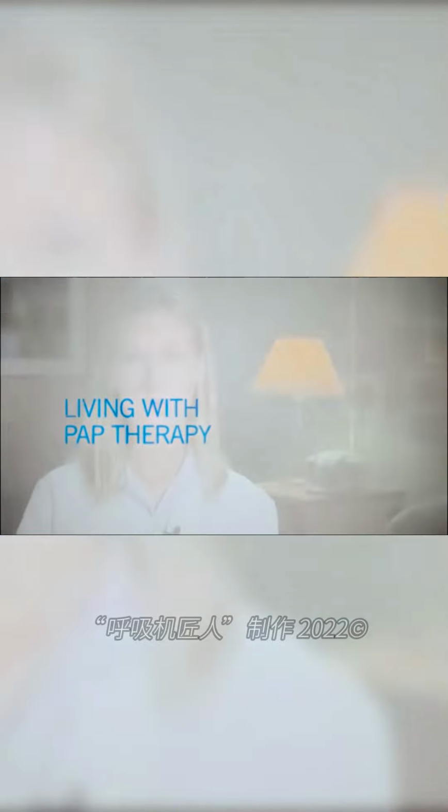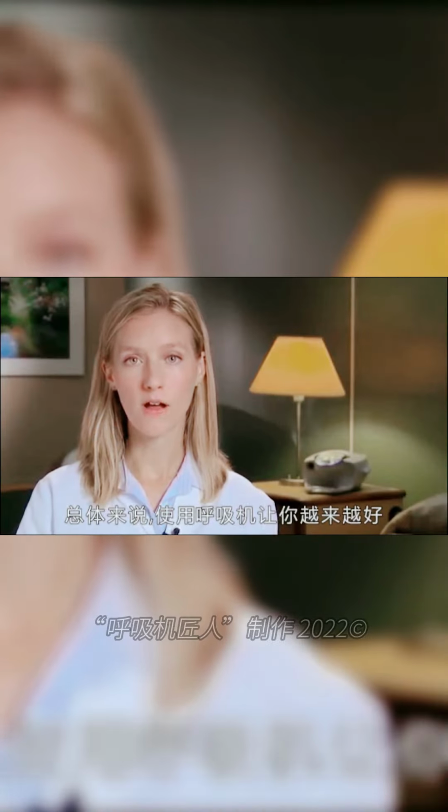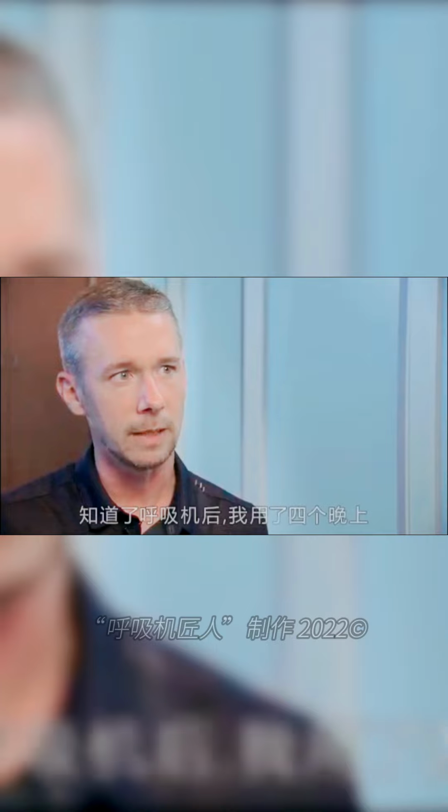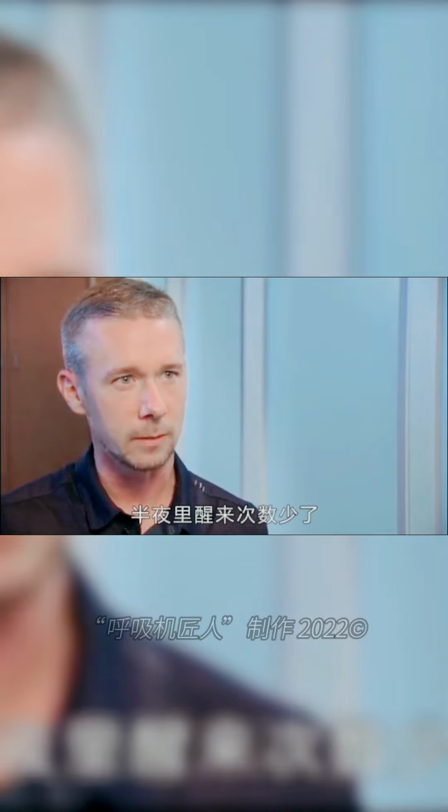Using your PAP therapy will help you feel better overall, improve the quality of your life, and keep you healthy. Once I became acclimated to the CPAP, it was a whole different world. I know that I would never want to go a night without sleeping with it. Knowing that I'm getting a more full night's sleep with fewer of those wakings has increased the energy level, and I just feel better.